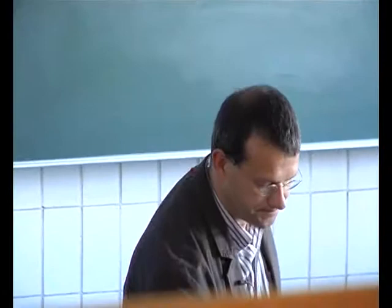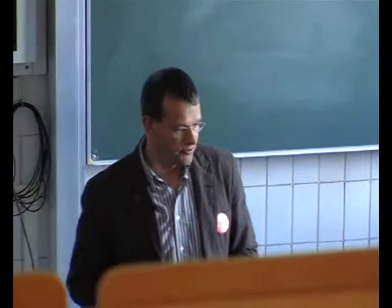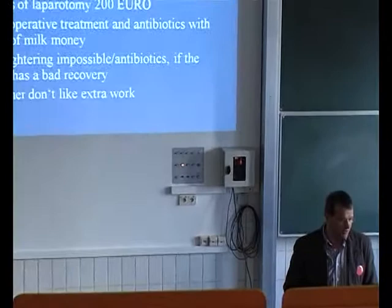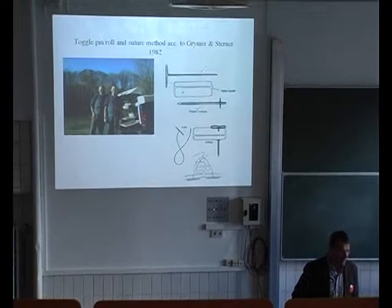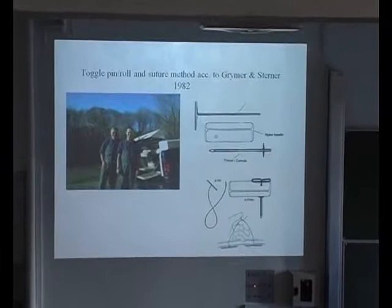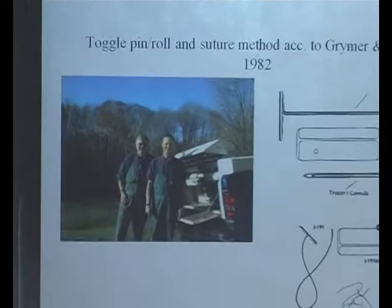But we have some disadvantages: the low acceptance, the costs of laparotomy, postoperative treatment, antibiotics, and slaughtering is impossible if the cow has a bad recovery. And today it's so, farmers don't like any extra work. So the toggle pin or roll and suture method from Stemmer and Grümer become more and more popular not only in the USA, but in Germany and the Netherlands and other countries in Europe too.